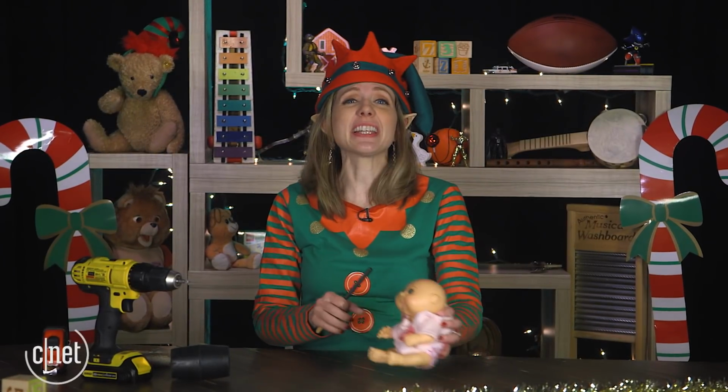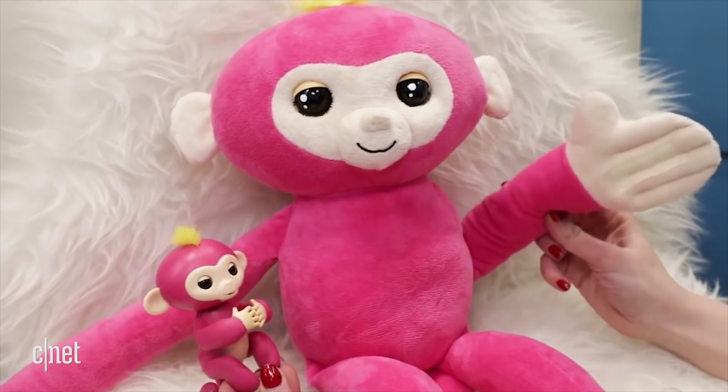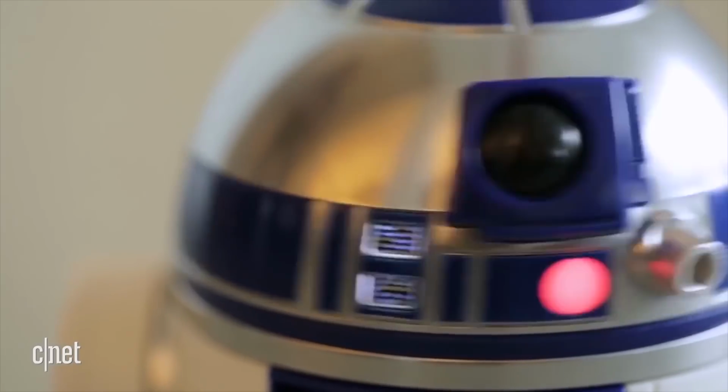So, I hear you want the inside scoop on what toys are gonna be hot this year? Well, let me tell you, all the high-tech stuff sure is changing the game for us toy makers. It's making things way more complicated. I mean, everything now is packed with motion and touch sensors. Some even answer to voice commands.